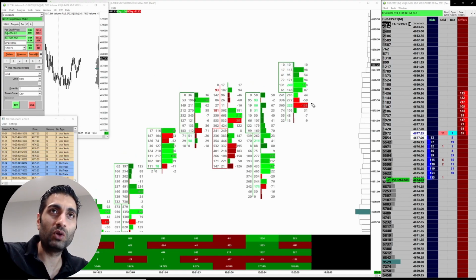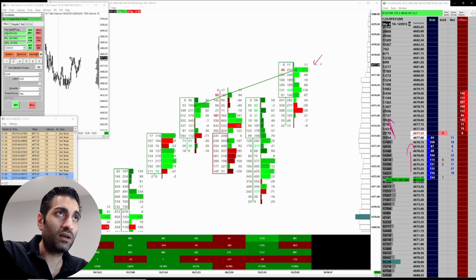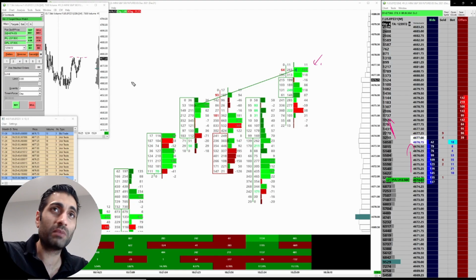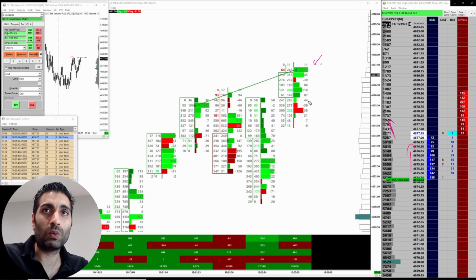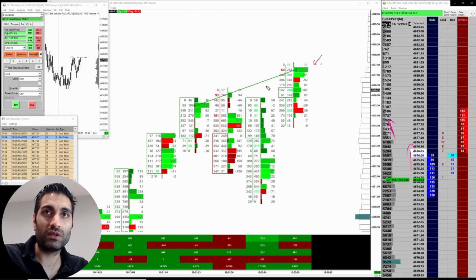So you can see I've not done anything yet. There's my first exit, well above where I entered, which is what I was planning to do, just as we approach this lower volume area and the highs. Right, so I stuck to my plan the whole time, took one off there. Now I'm going to wait and see what transpires.